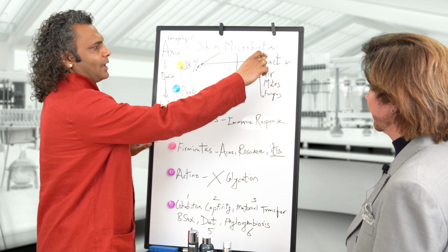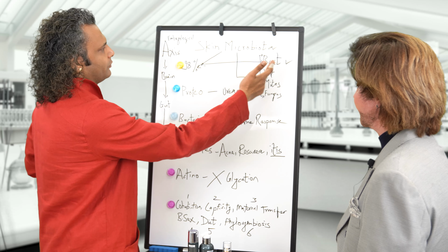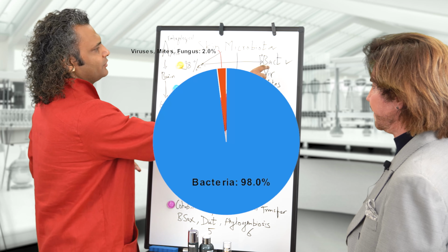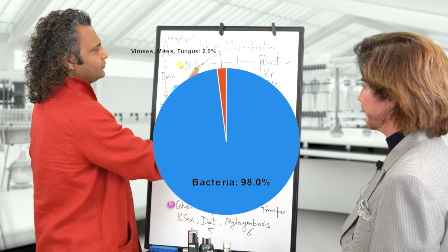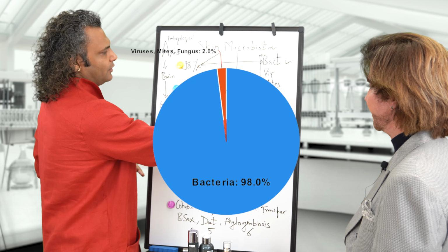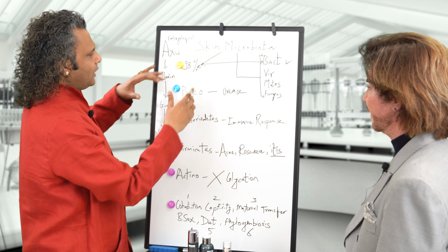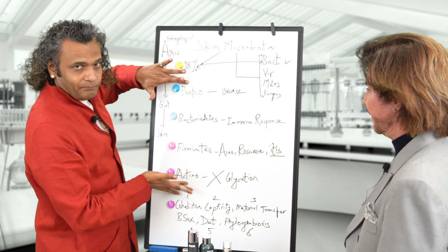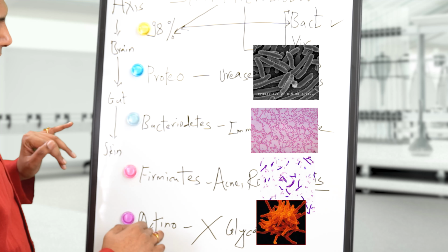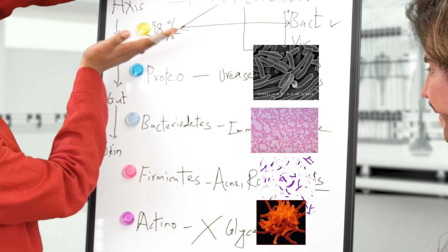Skin microbiota has all bacteria, viruses, mites, fungus. But having said so, this entire skin microbiota is comprised 98% by bacteria, okay? And 2% are comprised of viruses, mites, and fungus. Having said that, this 98% again are divided into the four phyla: proteobacteria, bacteroides, firmicutes, and actinos. So these four comprise the 98% of the bacterial flora.